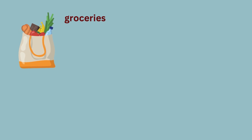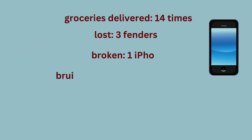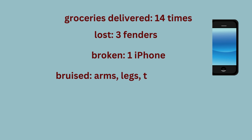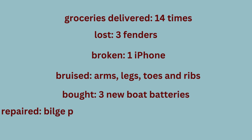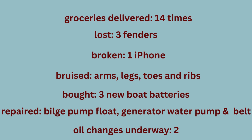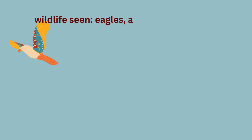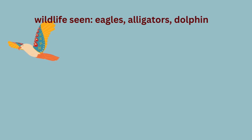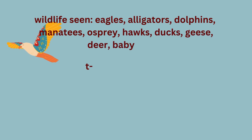Some fun stats. We have had groceries delivered to us 14 times, and we have lost 3 fenders. We have broken 1 iPhone and bruised arms, legs, toes, and ribs. For Cool Beans, we have had to buy 3 new batteries, repair the bilge pump float and generator belt, and we have done 2 oil changes underway. We have seen so much neat wildlife while traveling, namely eagles, alligators, dolphins, manatees, osprey, hawks, ducks, geese, deer, and even a baby bear. We have bought 7 souvenir t-shirts.